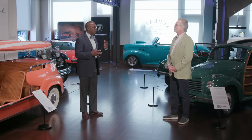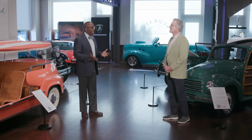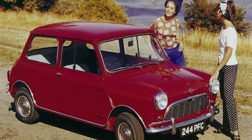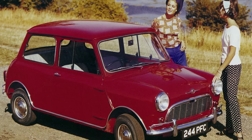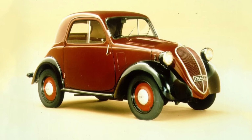the fact that the cleverness of the packaging is so incredibly brilliant. We've spoken about this before on this network, about the fact that Alec Issigonis with his brilliant design of packaging for the Austin Mini was absolutely hailed. But Dante Giacosa had done this before World War II with the Cinquecento, the Topolino.